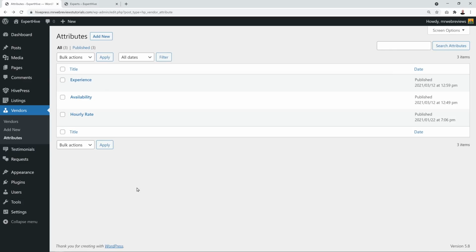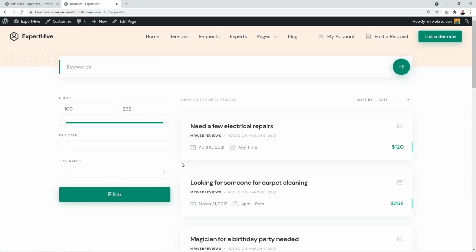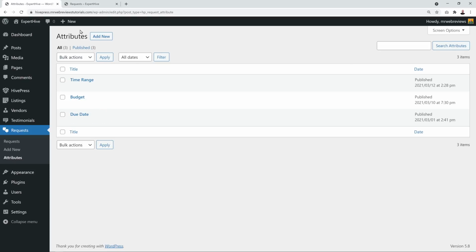The exact same principle applies to requests. As you can see, we can create our own custom attributes here. At the moment we have time range, budget, and due date. So let's go into the front end and click on requests. As you can see, we can filter all our content here based on budget, due date, and time range, which are exactly what we have here. So you can create as many custom attributes as you want for those sections and have a personalized, customized website based on your own personal requirements.